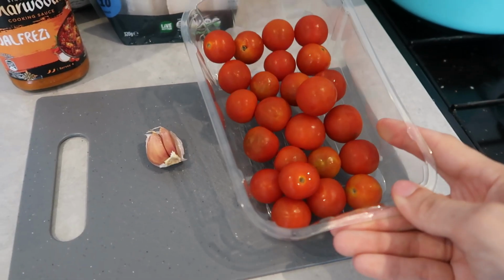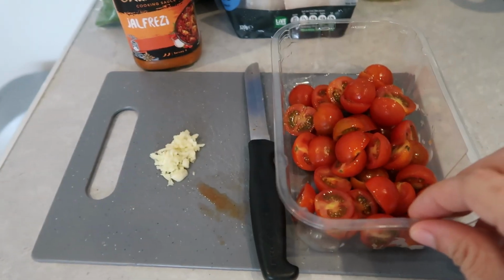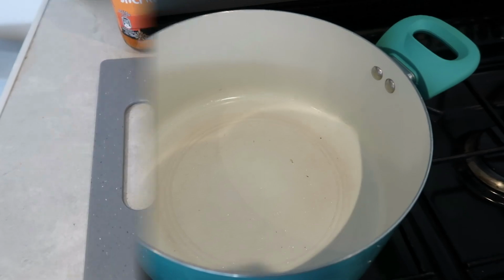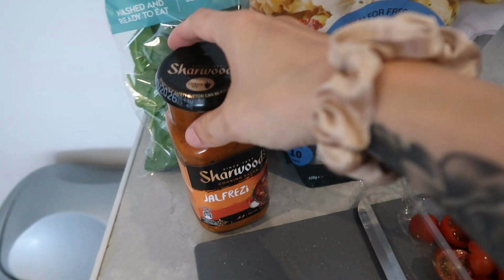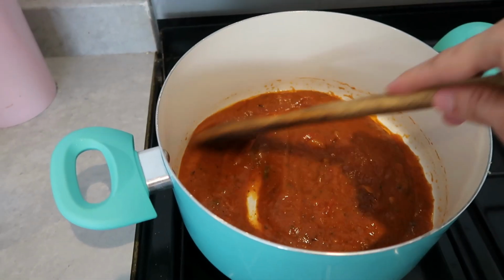Now I'm going to just quickly do some veg prep. So I'm just going to cut our cherry tomatoes in half and mince our garlic cloves. Now we've chopped our tomatoes in half and we've minced our garlic. I'm just going to heat up some vegetable oil into this large saucepan now. Now we're going to add our minced garlic into our saucepan and fry that for a couple of minutes. Now we're going to add our jar of jalfrezi cooking sauce into our cooked garlic. So that's in there like that.